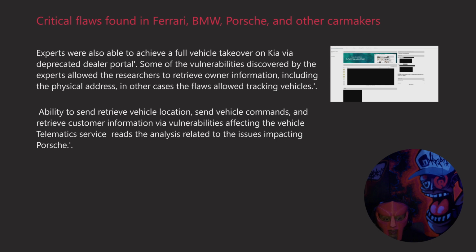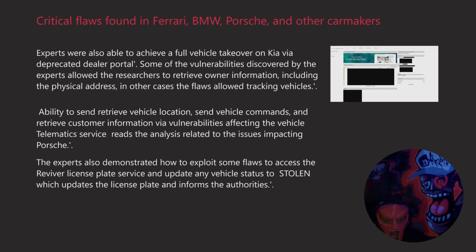Ability to send, retrieve vehicle location, send vehicle commands, and retrieve customer information via vulnerabilities affecting the vehicle telematics service, reads the analysis related to the issues impacting Porsche. The experts also demonstrated how to exploit some flaws to access the Reviver license plate service and update any vehicle status to stolen, which updates the license plate and informs the authorities. That's pretty sneaky.